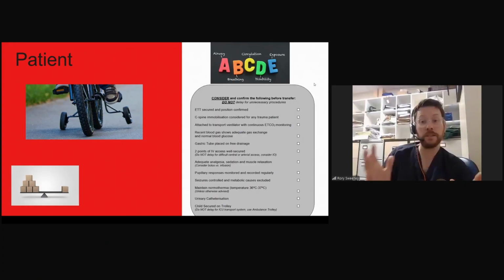Do all of the things that will allow the transfer to happen, but don't dwell or delay for procedures which are not going to be necessary to facilitate a safe transfer. So things that are often talked about are delaying for central access for somebody who doesn't need it, or arterial access. Can you just insert an IO if something needs to be given via a central route, and then that will cut down your time on the ground in your DGH before you move?